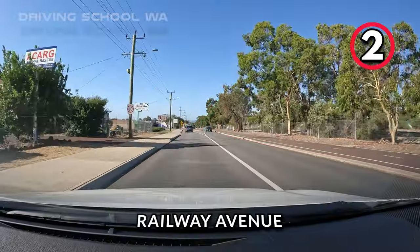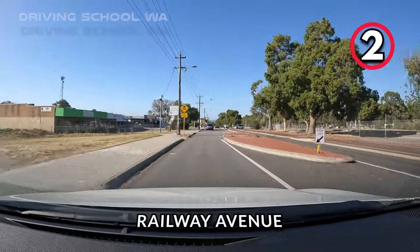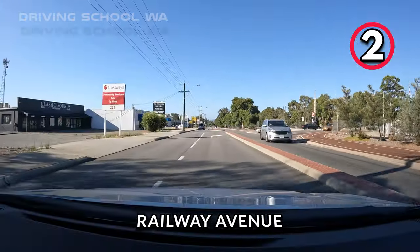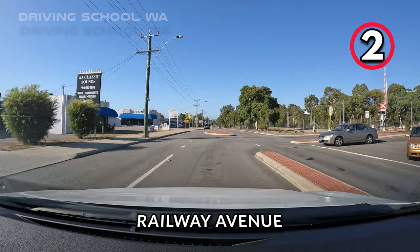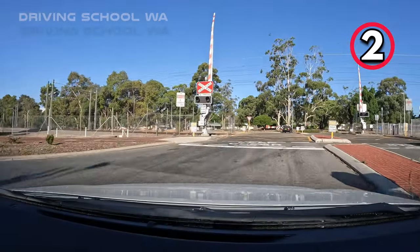Number 2, Railway Avenue, the level railway crossing. You have to be very careful here, especially during peak hours traffic. It's just across the road to the music shop. It's the less difficult one out of the two that I'm going to be showing you today. The one on Armadale Road is much more challenging.